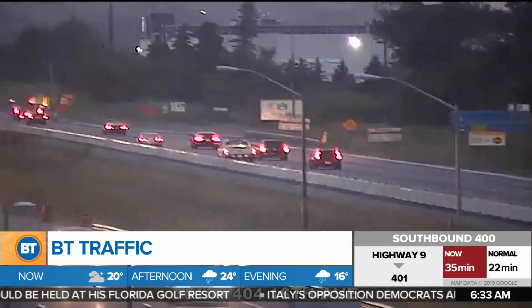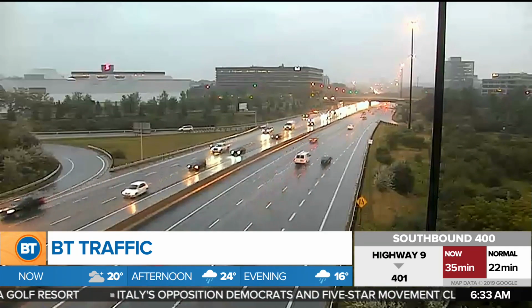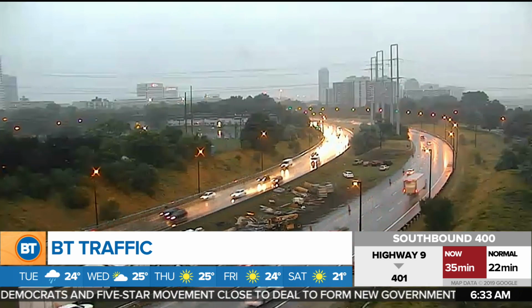So the southbound 404 is pretty jammed up from about Major Mackenzie heading towards where we did have those right lanes blocked. Outside of that, we're looking at delays on the southbound DVP from about Eglinton down to Don Mills, and that is all just volume. That is a look at your roads.